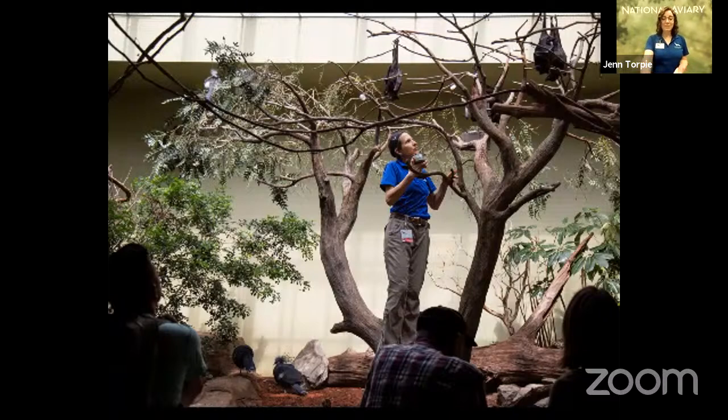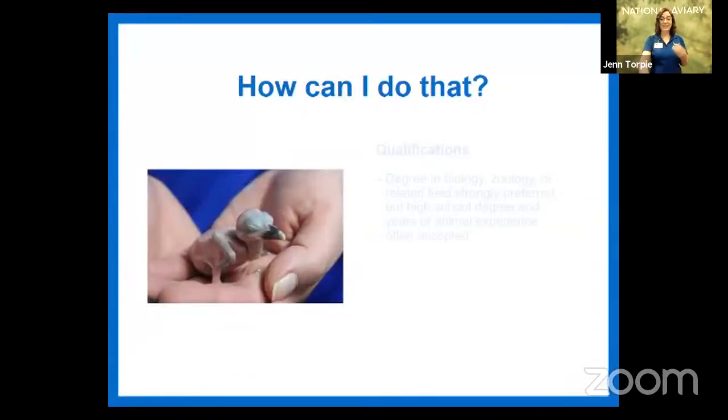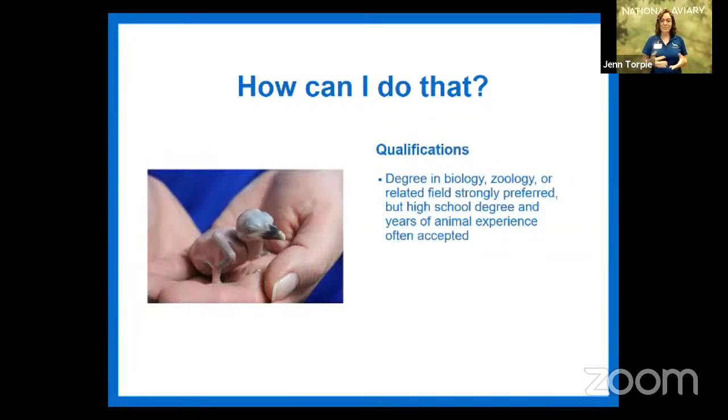So how is it that you would become a zookeeper and get all of that information? Well, going to school and learning about biology and zoology or any related field like that, anything where you can get lots of information about different types of animals is really, really helpful. But this is also a job that if you have enough experience and you start working right out of high school, you maybe don't need to go to college for. But you want to make sure that you have lots of animal experience. And the best way to do that is to start volunteering at your local zoo or your local wildlife rehab or animal care centers.